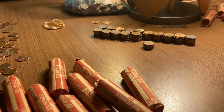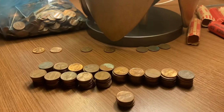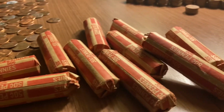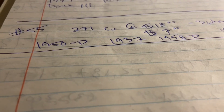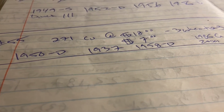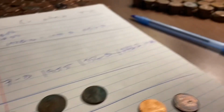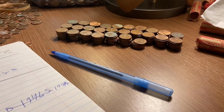And no Wheaties thus far in these new rolls. So the 3 we got in those first 2 rolls is all we've gotten so far. And this is the last 5 of the $18. Okay, folks, and we got 271 copper out of $18, and that's 15%. And there's our 3 Wheaties. And not much else here, but hopefully tomorrow I'll be opening $7 on the airplane. And if not, I'll be in LA.